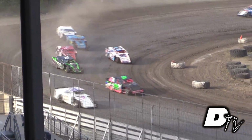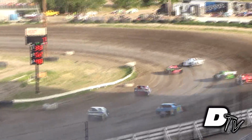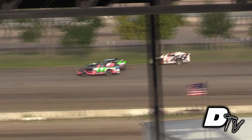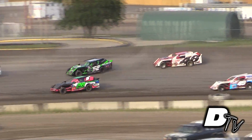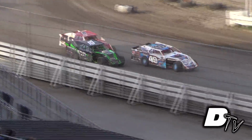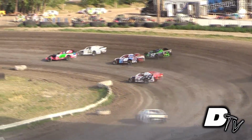And the first time by, it's AJ Lazant, the 33 machine, as the leader. Medler now dives down on the inside and tries to steal that spot, but Lazant stands tall and is still out front. Burkhardt and the B-52 thinking about squeezing in between those 2 guys. And Lazant still has the lead at the flag stand. There goes Medler around the bottom, trying to get around the 33 car.